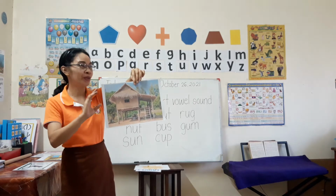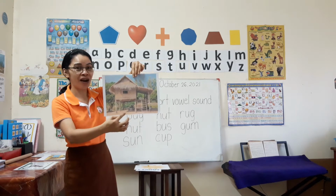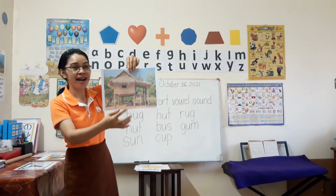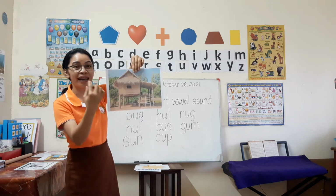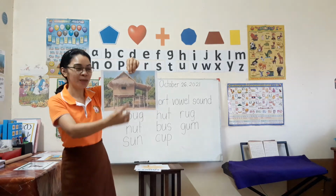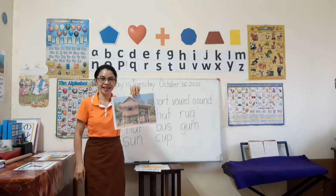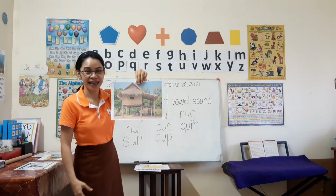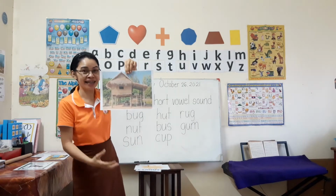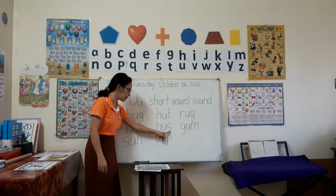If you go to the province, you can see their houses made of hay and bamboo. We call that one hut. So this one is hut, not hot. Hot is something you cannot touch because it's hot. But this one is hut. Have you seen a house like this? So this is called hut. Number five, bus.